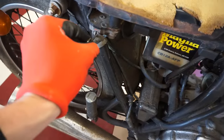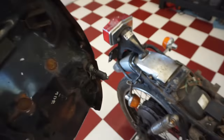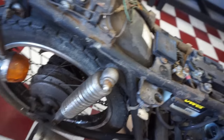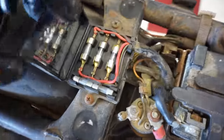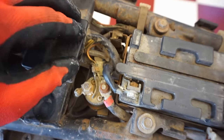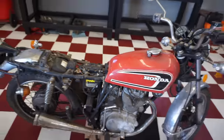Let's see, the seat. Key for the seat fits right here. Oh, it works still. There we go. Seat comes off. It should have a hinge right there that's missing. And then, let's see. Looks like everything's hooked up properly here. Fuse box. Fuses look good. Cool. So I think what we're gonna do is jump this battery, see if anything lights up. And I guess we'll attempt to get this thing to fire up today.